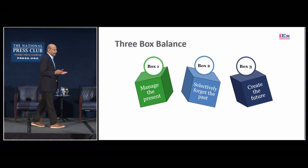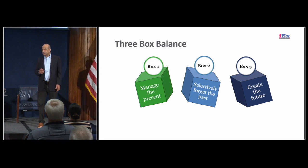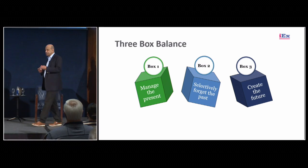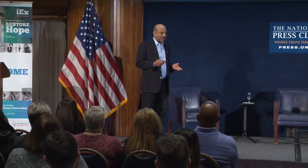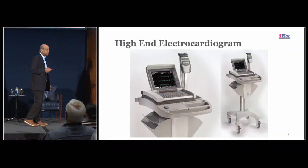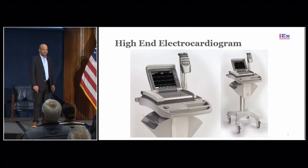Here is an example of a company which did breakthrough innovation in emerging markets. The example I'm going to use is General Electric. This is GE's healthcare business. As you well know, GE Healthcare makes medical imaging equipment. This would be an X-ray machine, a CAT scanner, an MR machine, an ultrasound. And what you are seeing here is an electrocardiogram, or an ECG machine. And GE innovated this machine for the American consumer.